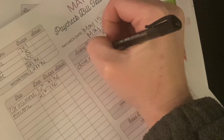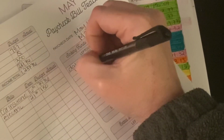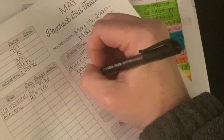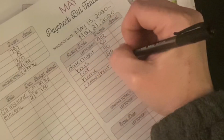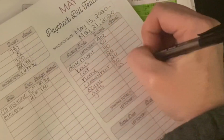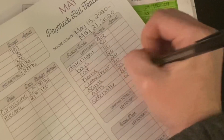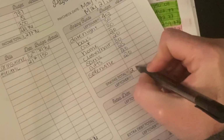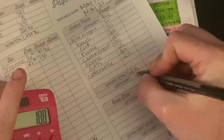So we have our date night, which is $50 budgeted every week. Oh, and we got to bring up our 403. The boys get $30 to their fund. The car gets $20 to its fund. Home, 20. Clothes and hair, 30. Sam's, 25. Gifts, 20. And side hustle, 20. Right, so this is going to be $215. Subtract that from the $403 at the top, and that's $188.